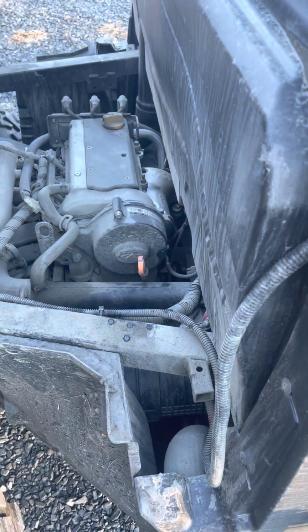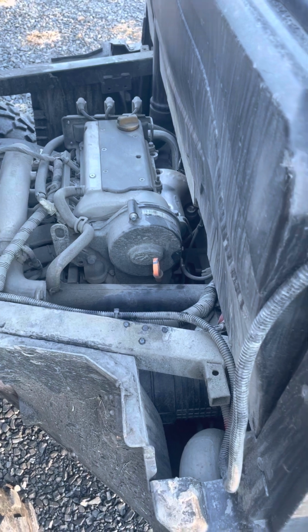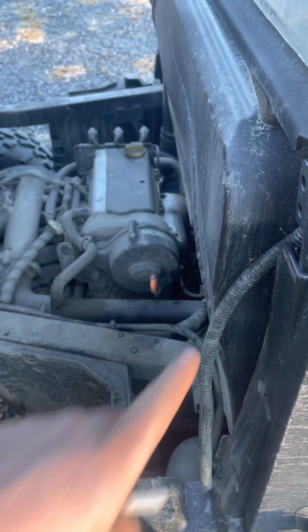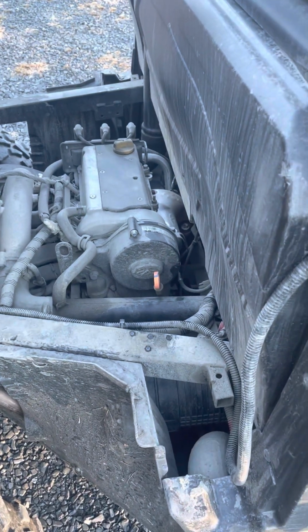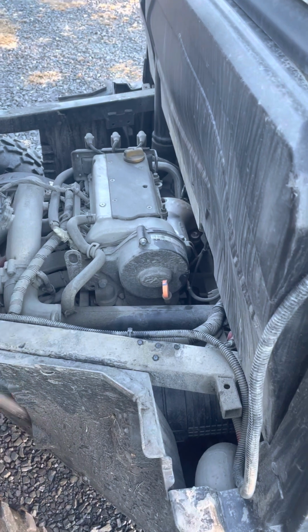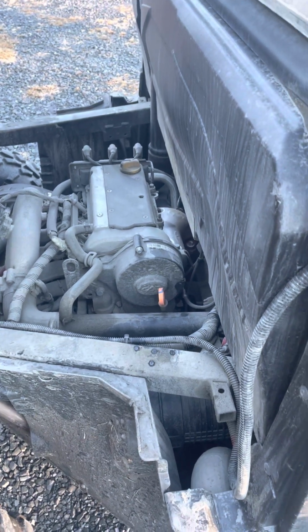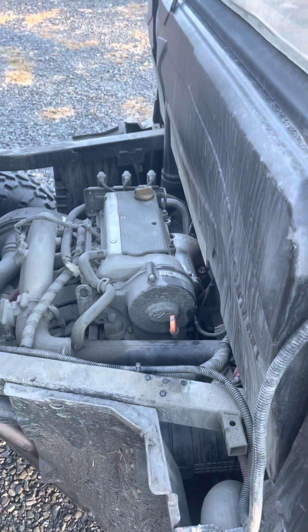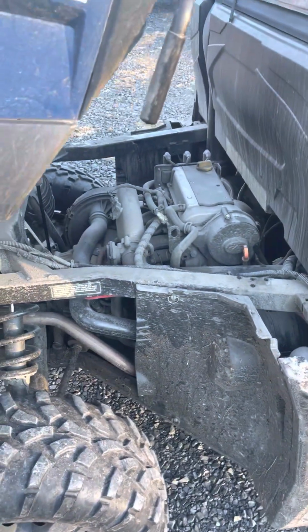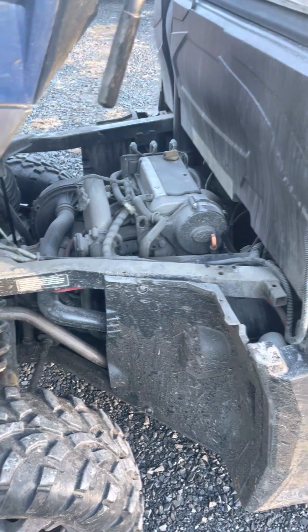Come to find out, that main ground wire back there that you can see right there is looser than all get out. And the dealership said that they had a Textron come in, or a Prowler Pro, where the guy would roll the key on and nothing would come on, nothing would work, and they ended up running another ground wire over and got the machine to run and everything.